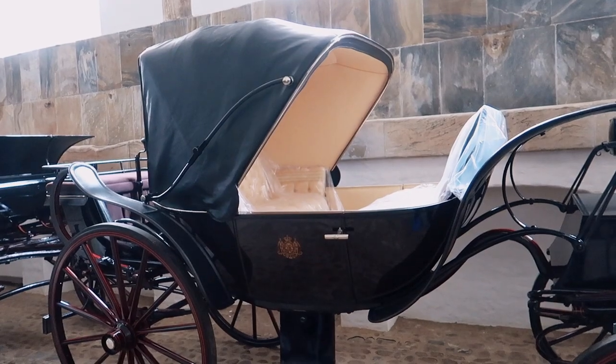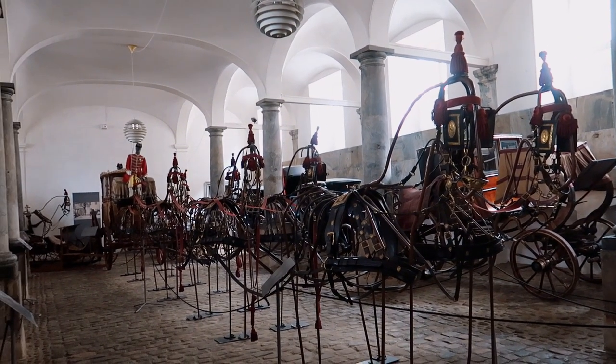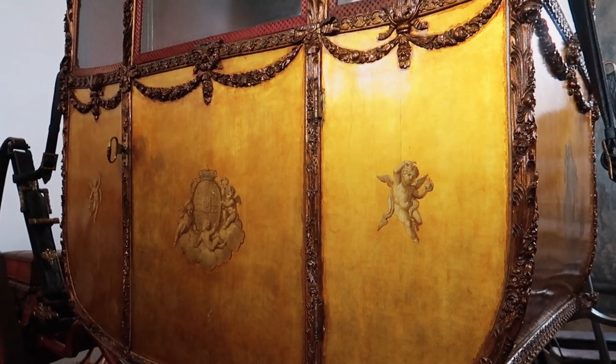Like a baby stroller. And this is the royal coach. 8 horses are used for the royal coach. And the coach is painted with little baby angels. Aww.